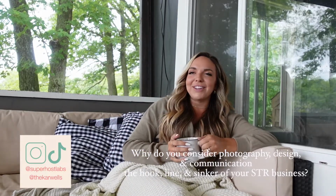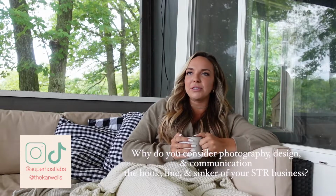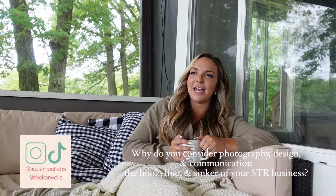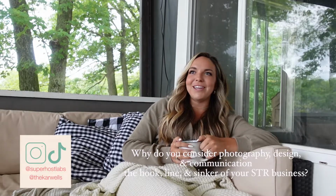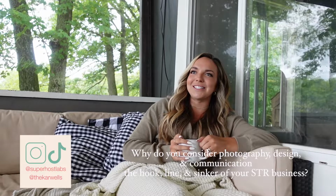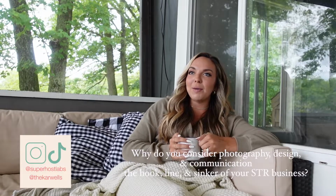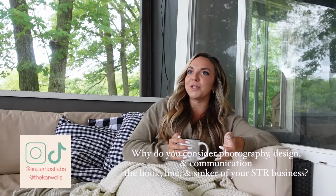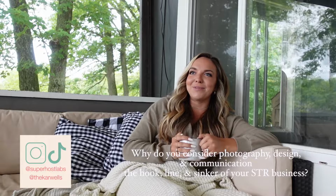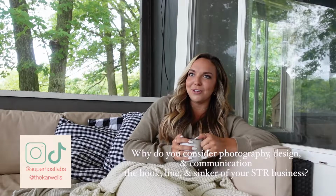And the sinker, the absolute cherry on top that will guarantee you a 5-star every single time, is the level of communication that you give your guests as a host. Again, Airbnb is an investment, but first and foremost, it's a hospitality game, so that communication is extremely important. That's why property management companies can be so valuable, because if you are not strong in communicating well with your guests, that is something that you should outsource so you can guarantee those 5-star reviews.